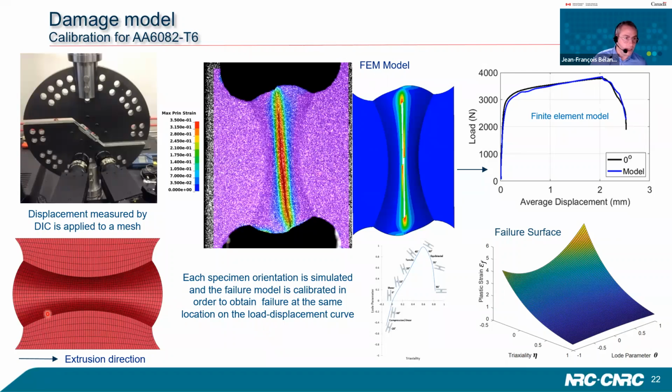That's why it is rather better to directly apply the deformation and change the failure surface, or let's say the failure parameter, until we obtain the exact same failure behavior with finite element as compared to the experiment. The image on your right shows the experimental curve in black, and the result from the finite element model for a 0-degree orientation. So this is a shear deformation.